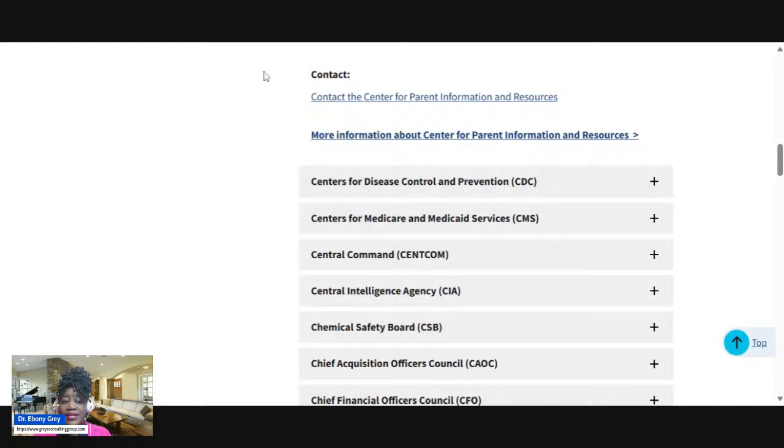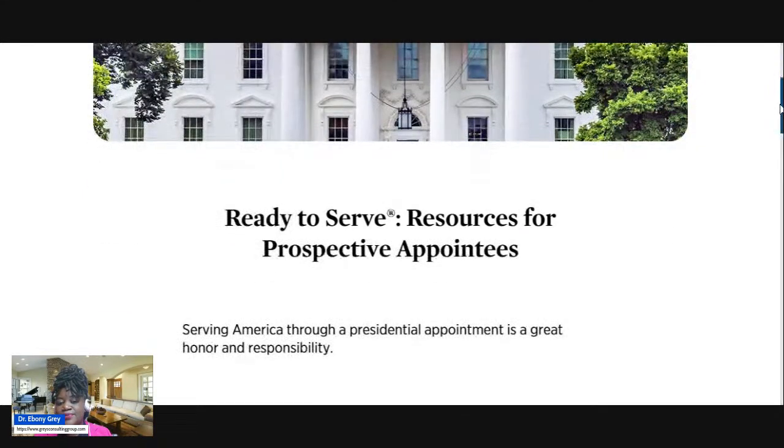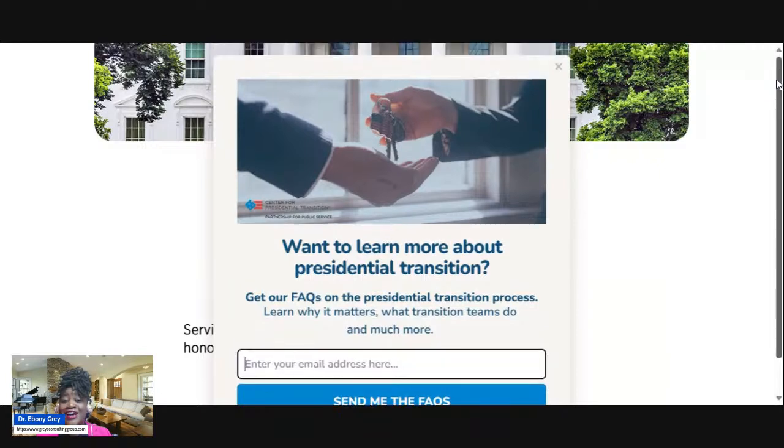So next up is, let's say you're interested in a political appointment. What is a political appointment, right? Ebony, what are you talking about? You don't know. You can go to presidentialtransition.org. That specifically provides the information for appointee resources. You can just Google presidentialtransition.org or information on political appointments.